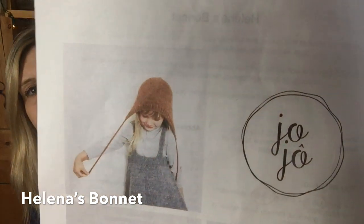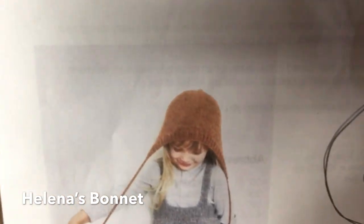I also made her this cute little bonnet by Jojo Tricot. This is called Helena's bonnet, and it was a very simple design. Again, free on Ravelry, and I made Charlie's in a red Cascade 220 wool. It's a really, really beautiful kind of cranberry red color. And then I added a tan colored fake fur pom-pom on the back, and it looked really cute on her. So I highly recommend this pattern. Again, it was very simple and quick, which is nice sometimes.